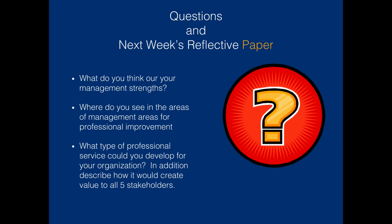So I will post this under the assignments, but what I'd like you to do for this week, for this part of the lecture, is to read through chapters 2 and 3, and I'm going to ask you to do a reflective paper. I want you to think about what you think your management strengths are. Where do you see areas of management that you need professional improvement? And what type of professional service could you develop for your organization? In addition, describe how we would create value for all types of stakeholders: patients, providers, payers.